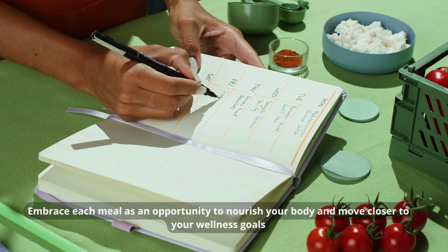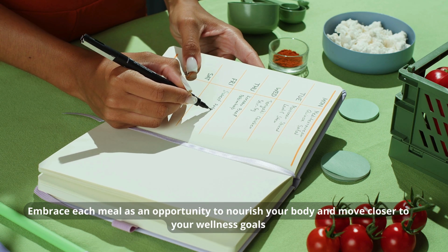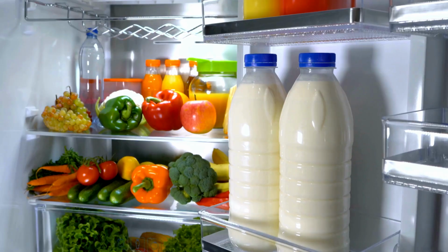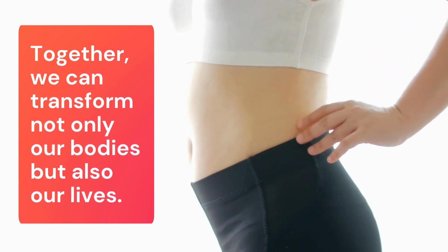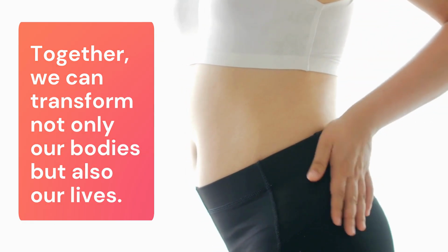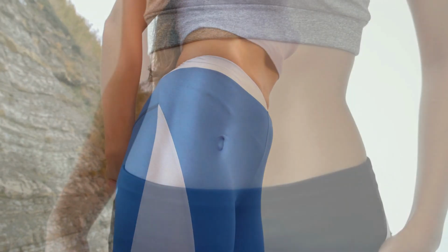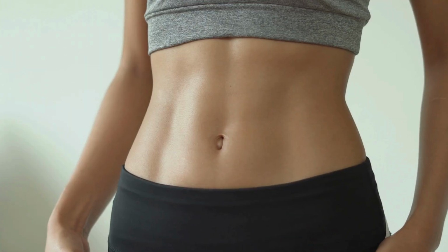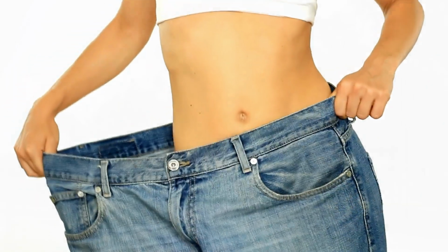Embrace each meal as an opportunity to nourish your body and move closer to your wellness goals. Let's cultivate a harmonious relationship with food, savoring each bite mindfully. Together, we can transform not only our bodies, but also our lives. Here's to a journey filled with wholesome nourishment, inner strength, and radiant well-being amidst the embrace of nature's bounty. Cheers to your vibrant health and the beauty of this transformative adventure.